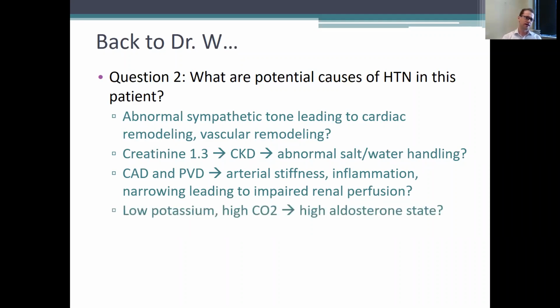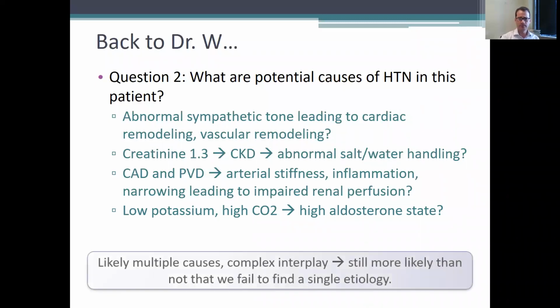Well, we also noticed that his potassium was a little on the low side. His bicarbonate was a little high. Maybe he's actually got some sort of high aldosterone state, either a primary hyperaldosteronism or a secondary hyperaldosteronism. What I'll say right off the bat is that, common things being common, it's likely multifactorial, a complex interplay of a variety of these factors.